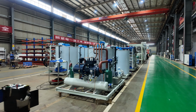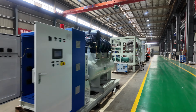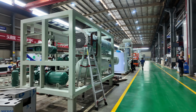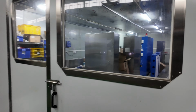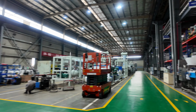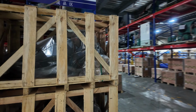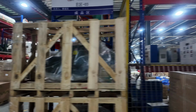This flake ice machine. Flake ice machine, 10 tons tube ice machine. And this is the electric box we make by ourselves. Our colleagues do the electric box assembly in here. And this is our warehouse for incoming accessories such as the compressor and everything. Packing machines are finished here.